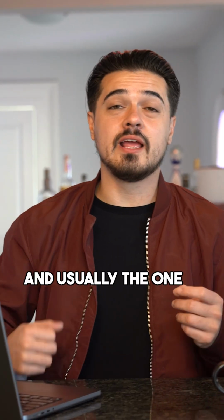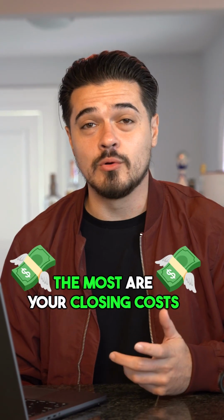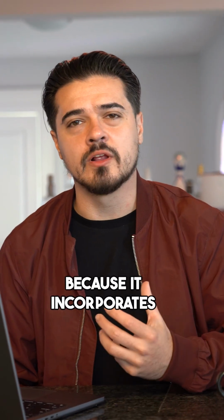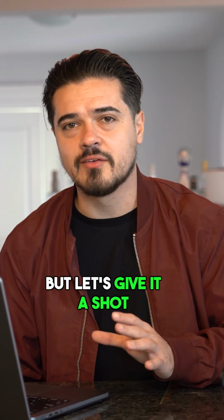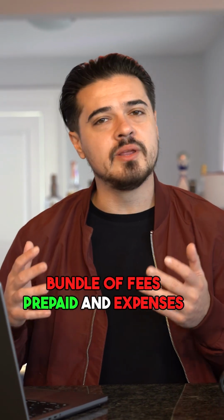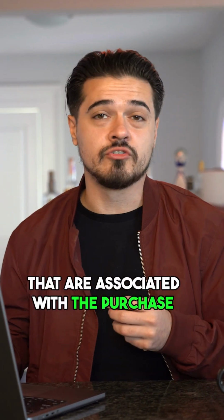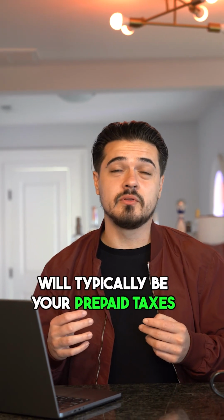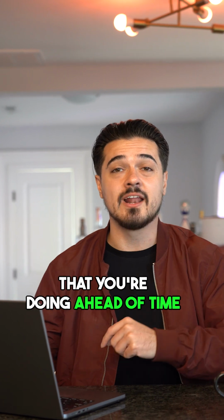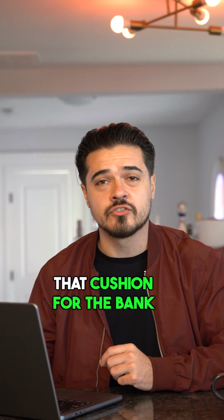And the last one, and usually the one that takes people by surprise the most, are your closing costs. This one's the most difficult to explain because it incorporates so many different things, but let's give it a shot. Closing costs are a bundle of fees, prepaids, and expenses that are associated with the purchase. The bulk of it will typically be your prepaid taxes and prepaid insurance that you're doing ahead of time in order to start creating that cushion for the bank.